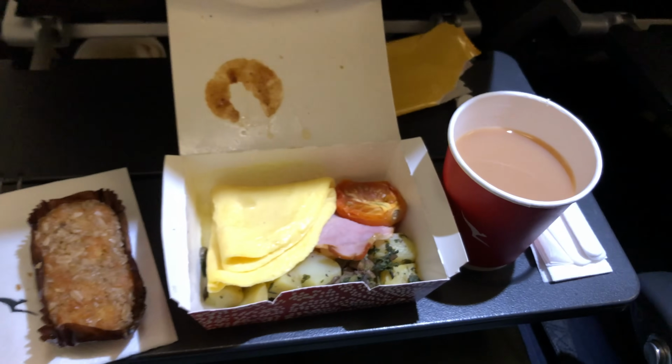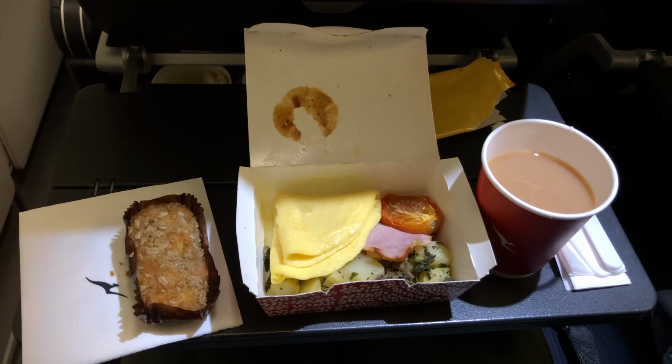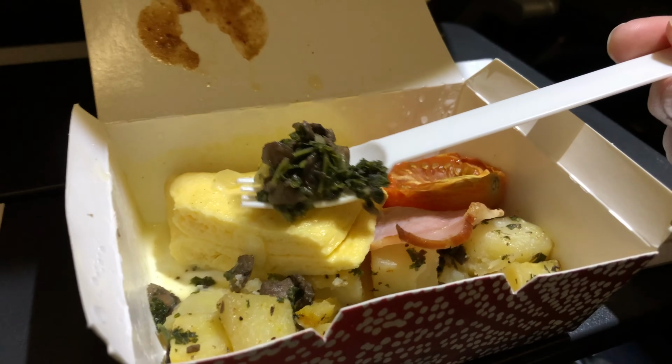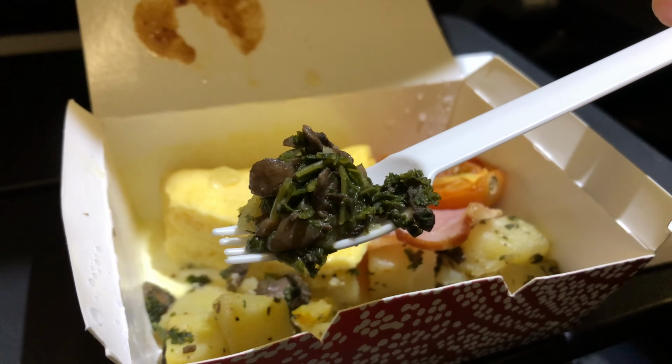Overall, it's not a big breakfast, but compared to what Qantas served from Hong Kong to Australia, or on a day flight to Hong Kong, this is excellent. The only tiny criticism is that the spinach looks really old and tired.